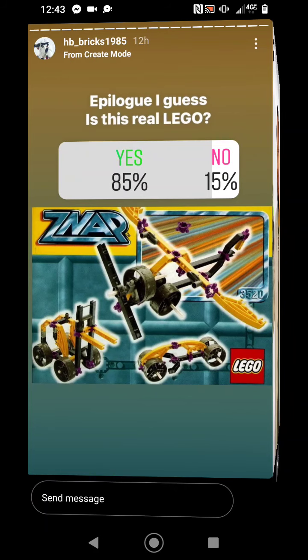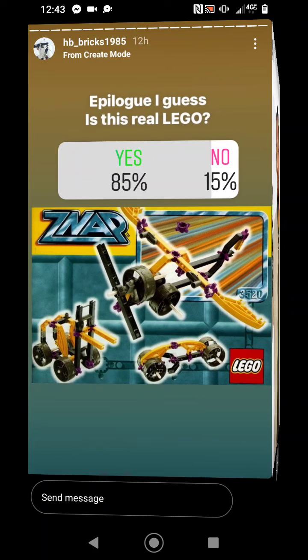They still do things that are different from that with Dots and Scala and Clickets, Galador, Bionicle. That's how it goes. And they will continue doing things like that. Mindstorms, Lego Fusion, Dimensions, Super Mario, the electronic aspect of it.